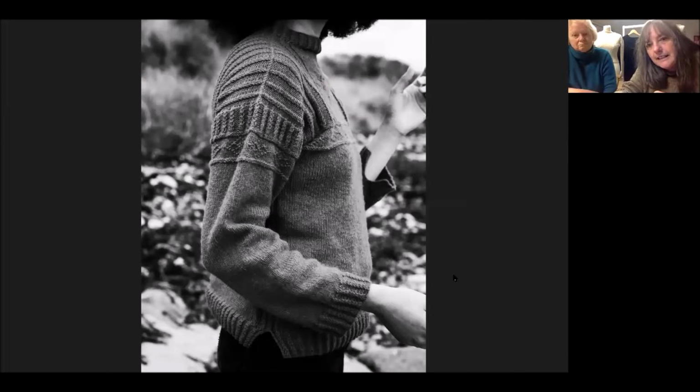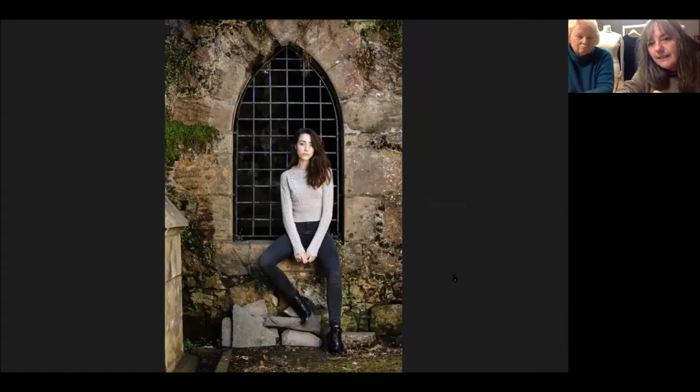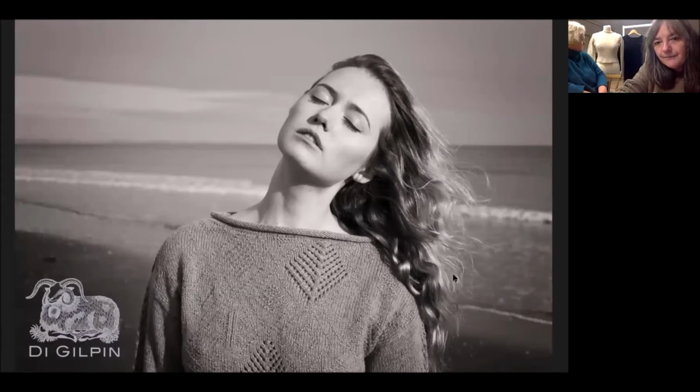And there you can see the detail of the 3-needle cast off at the shoulder, and some of the lovely ribbing and some of the patterning in the Gansey. And that's the one that you can see behind us, the Moray Star, which again is knitted in the round. And this time I've brought some lace work in at the top to give a very feminine edge to the piece, and used lots of different needle changes so that it fits the body very nice and tightly.